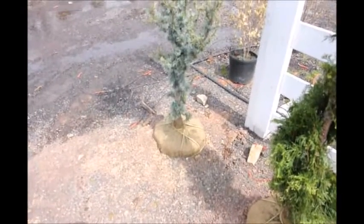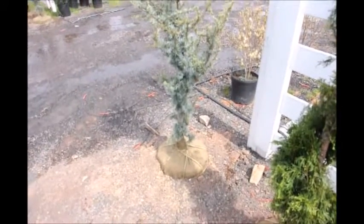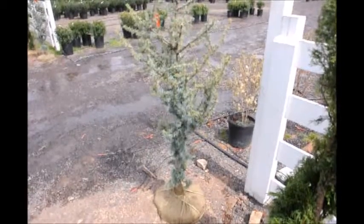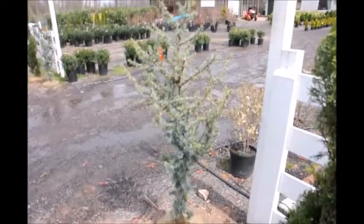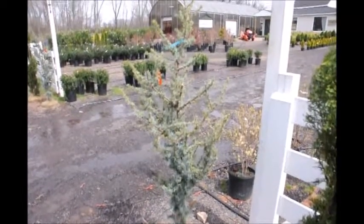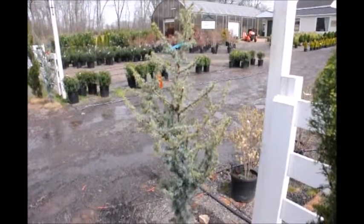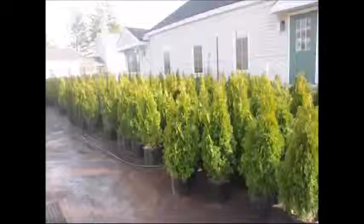The Atlas cedars are somewhat deer resistant and fairly easy to grow, and they grow in most soil types that are found in Pennsylvania and the Northeast states. If you'd like one, just give us a call. We have plenty of them here at Highland Hill Farm on Route 313 in Fountainville, PA.